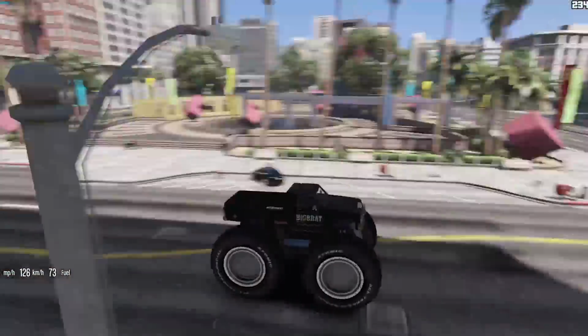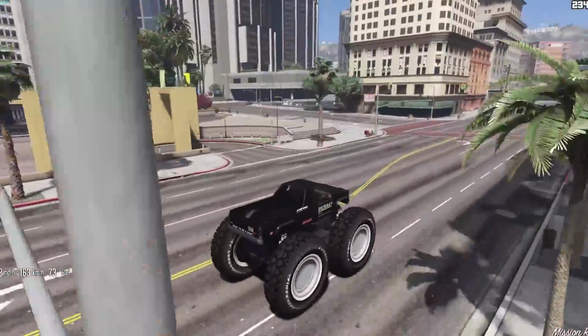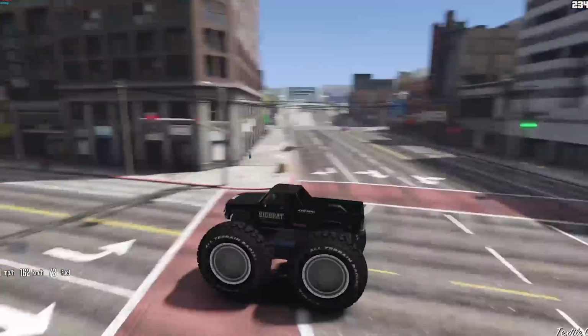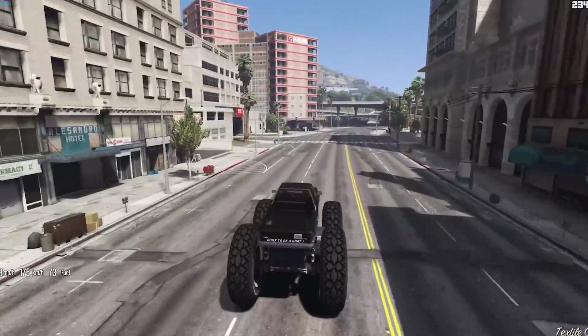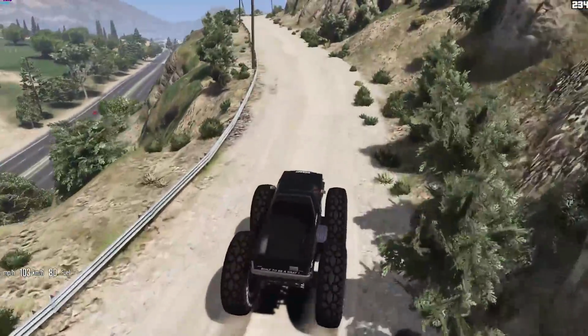We're gone. Oh my God. They got the big one. They got the huge SWAT truck out now. Okay. That's pretty gnarly. Not gonna lie. That thing's pretty big. So I gotta be careful. I know an easy escape up here. This should be pretty easy.